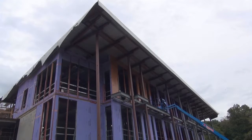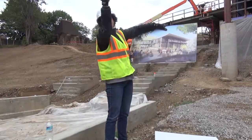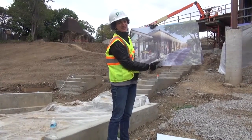You can see the roof is tilted towards the LA. What's going to happen is when it rains, all that rainwater is going to come sheeting off the roof in a rain veil. This might be my favorite part of the whole project.